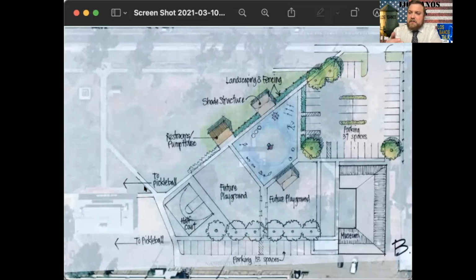And then pickleball, I guess, would be in a more distant, off to the side, another part of the park in a different project entirely. And you can see for orientation purposes, the museum is down here. So this was option B.